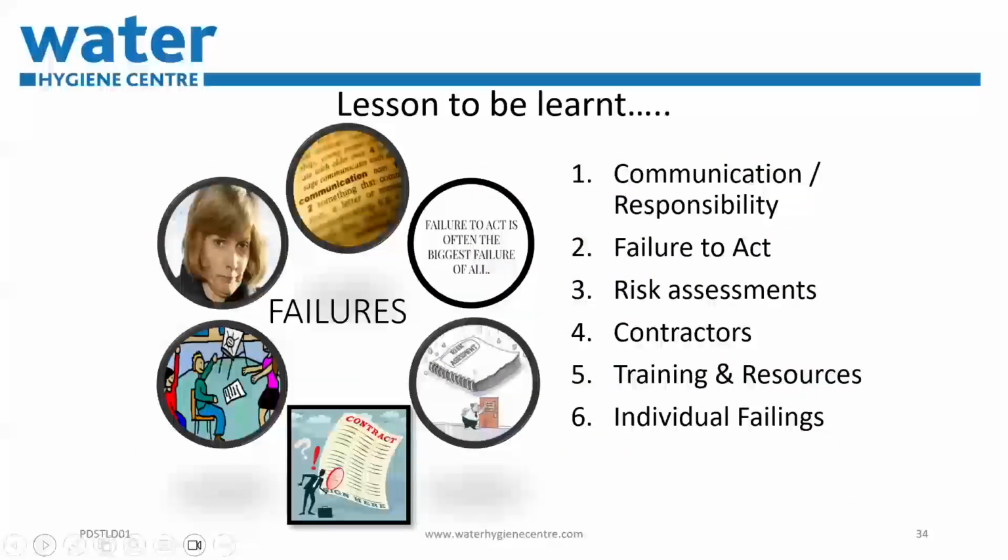And this was the Barrow outbreak. There were a number of lessons to be learned from Barrow. Number one was communication and responsibility. They had ineffective communication. There were no lines of responsibility. There was a failure to act on information being provided. The maintenance manager within the Barrow council did actually do a thorough job and informed the relevant parties of what the issues were, and unfortunately those relevant parties didn't take any notice of that.